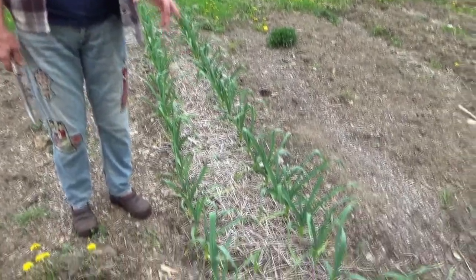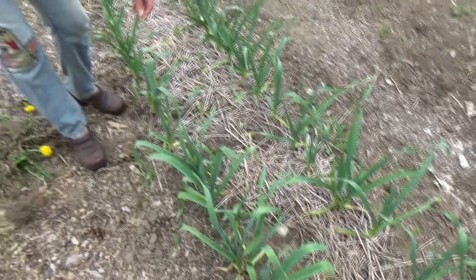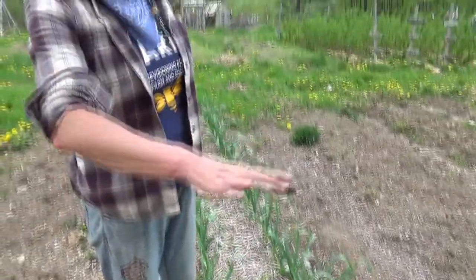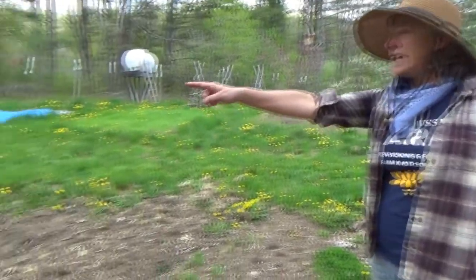Garlic you plant in the fall. So soon we'll have a garlic scape come up here, and then all these leaves will die, and then the garlic will be ready to be harvested. Over here we have leeks.